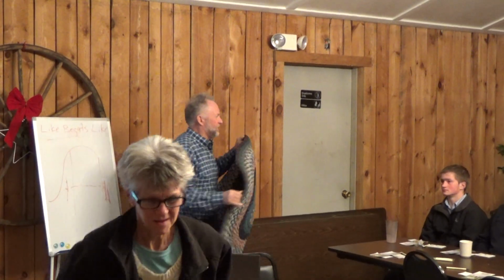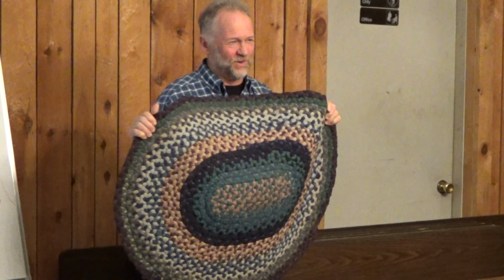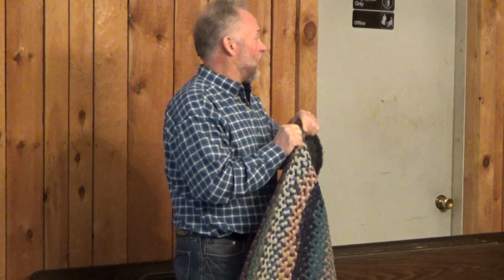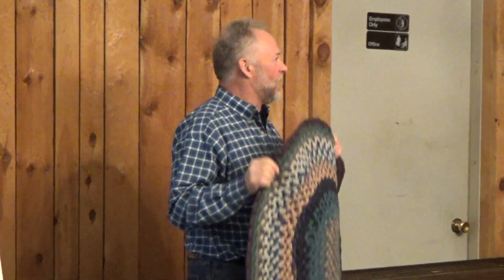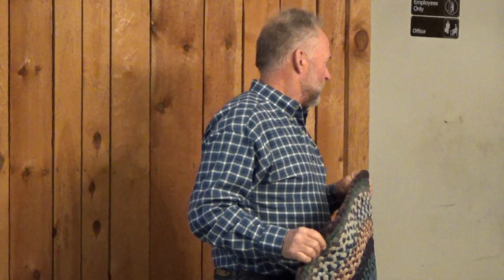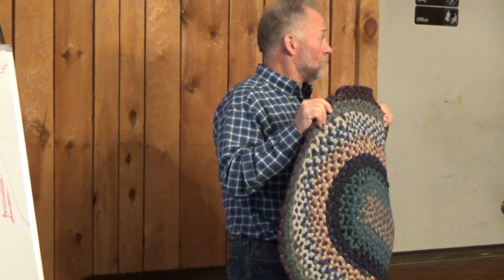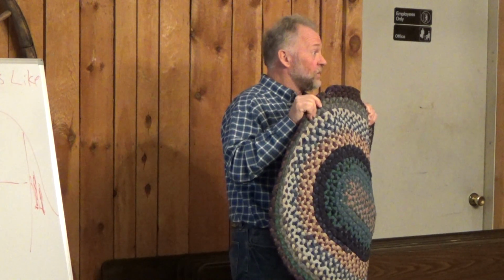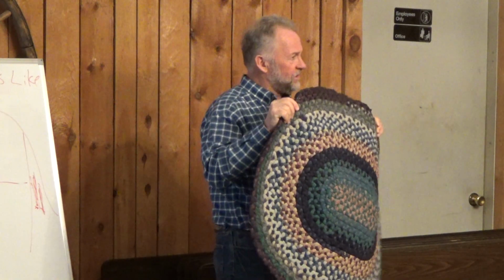How many people know what this is? What is it? A shawl? George, it's a braided rug, right? You know how these were made? Actually, you know who made this? No, you don't. It was my mom. My mom would make braided rugs. Does anybody know how braided rugs are made? Marlon, you're nodding your head. You cut strips, and you decide the colors.